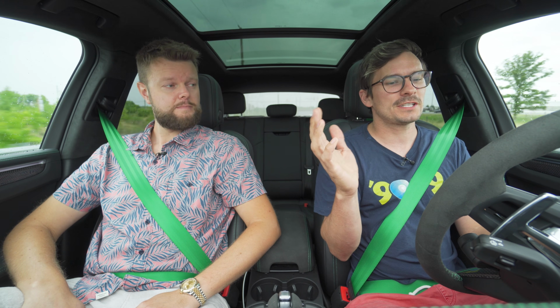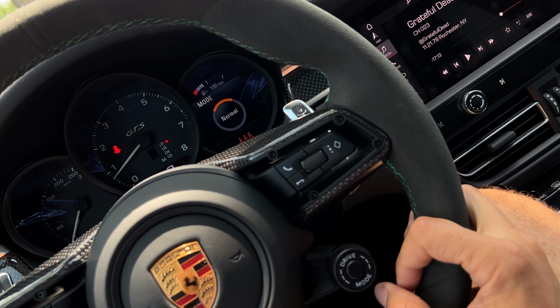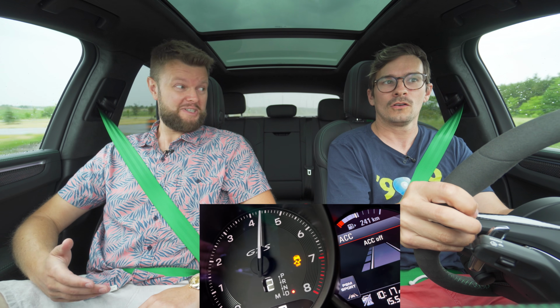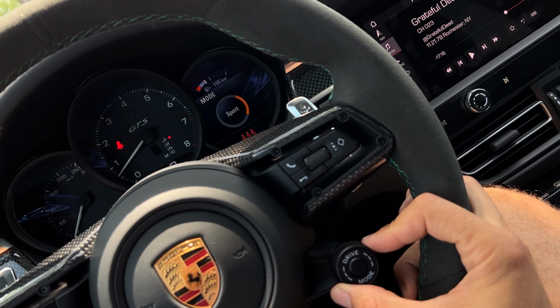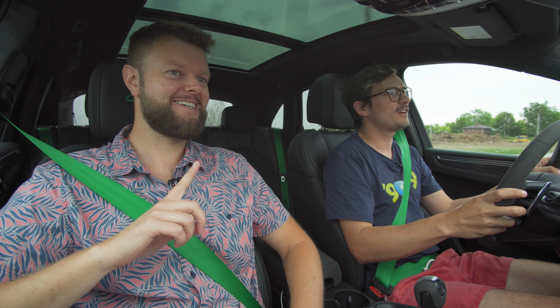And to show how versatile this is, I'm going to put it into the normal mode. And I'm not even going to use sport response. I'm just going to floor it. Quick, but not that quick. Now try sport response after the car settles back down. Better. Definitely better. Very, very similar. You don't even need to push the button. You can just floor it in normal and you'll go as fast as you need to go.